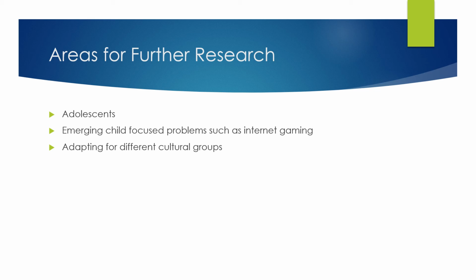Despite the amount of research which has already been done on PMT, more research is still needed. Areas for further research include research on adolescents, as most research focuses on 3 to 10-year-olds. More research is also needed on emergent therapies and emerging child-focused problems, such as internet gaming addiction. Further research is needed on adapting PMT for different cultural groups.